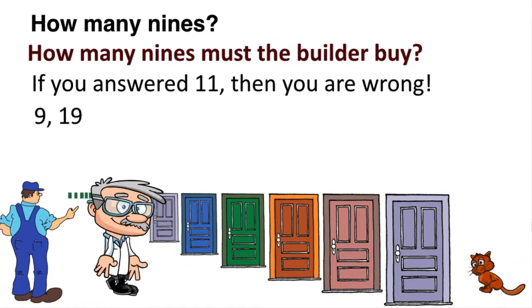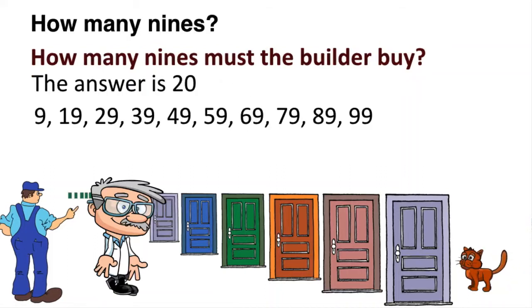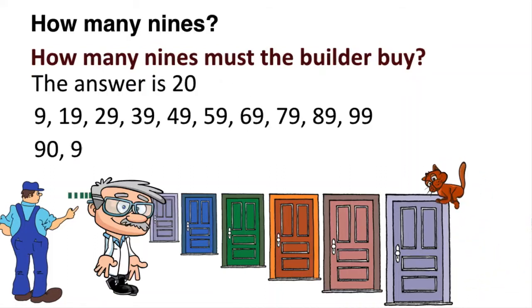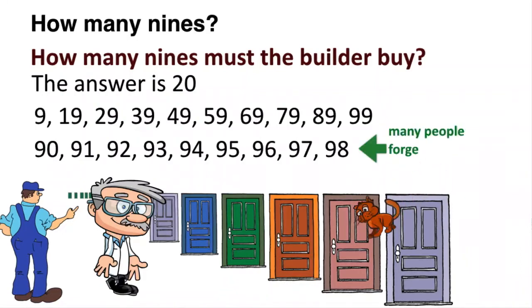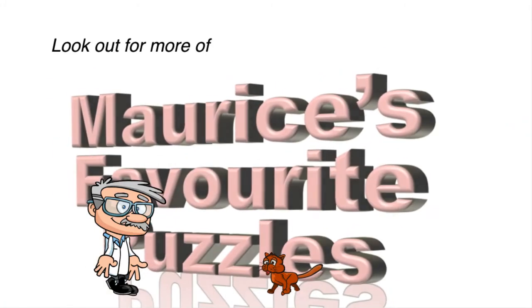If you answered 11, then you were wrong. The answer is 20. This puzzle was simple, but many people get it wrong.